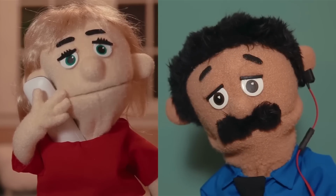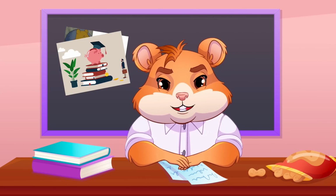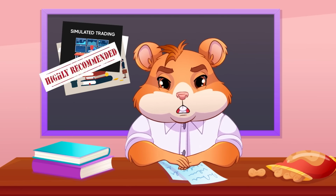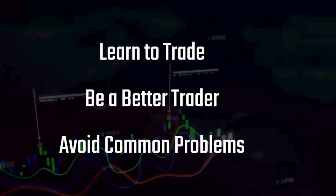Depending on how novice you are, educational resources or platforms with simulated trading are highly recommended. Using a trading simulator is one of the best tools you can use to learn to trade, become a better trader, and avoid many of the problems traders develop.